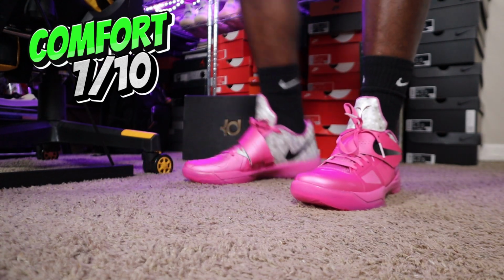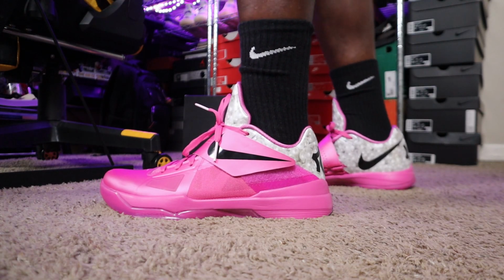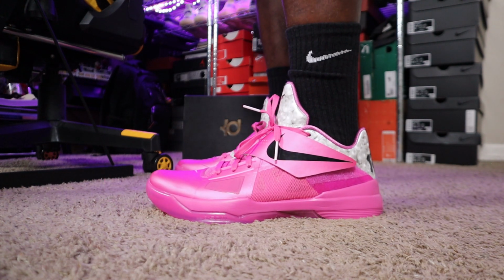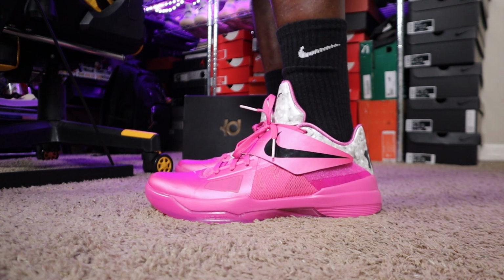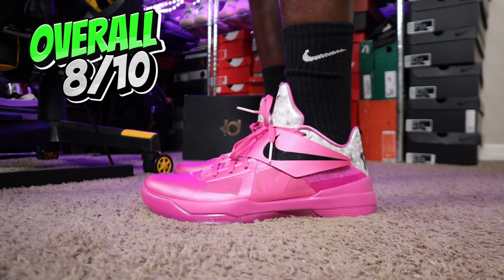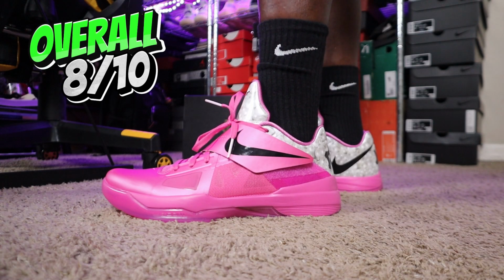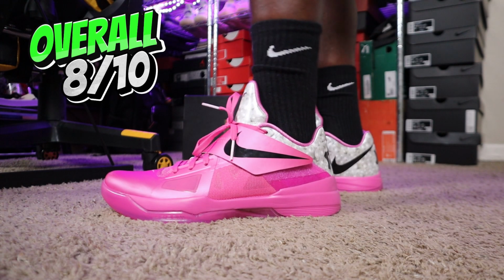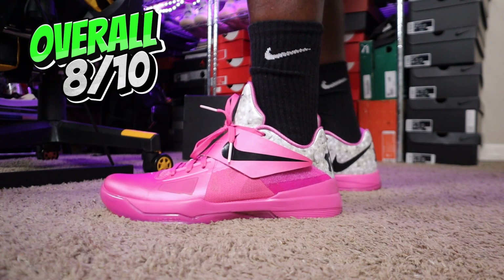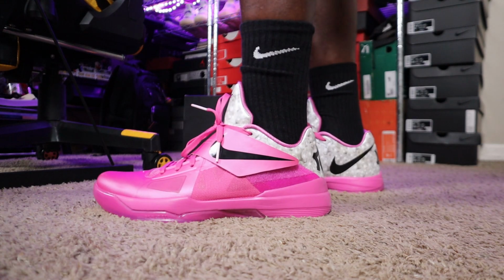And then overall, aesthetically, from the way that they look, the style, the uniqueness, the details, you can't go wrong with this. If we throw everything up, the overall rating for the KD4 Aunt Pearls is going to be an 8 out of 10. This is a dope sneaker. This is an iconic sneaker, and this is a sneaker that I feel like if you grew up around the time when KD actually was with Oklahoma City, he was doing his thing, and the basketball sneaker game was at its highest, I feel like this is a sneaker that you have to have in your collection.